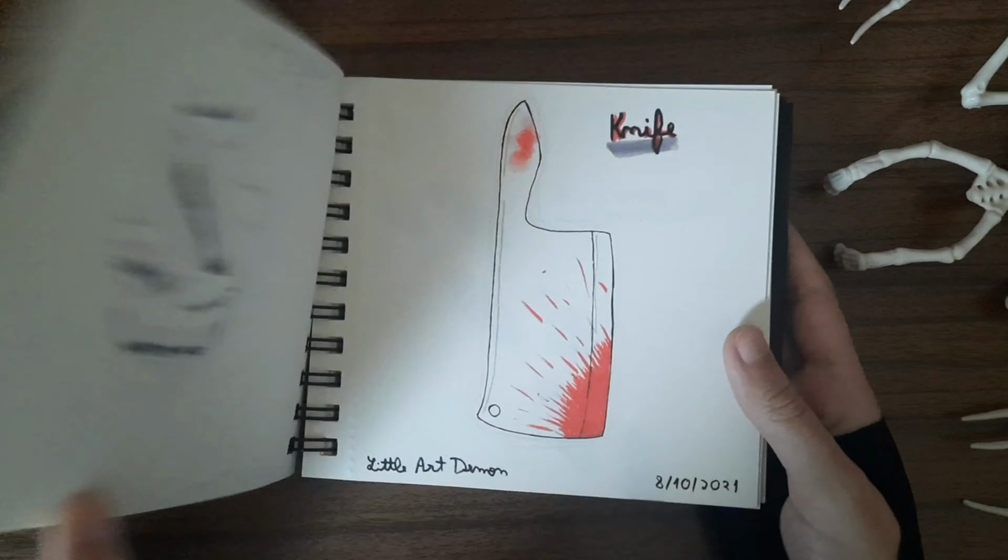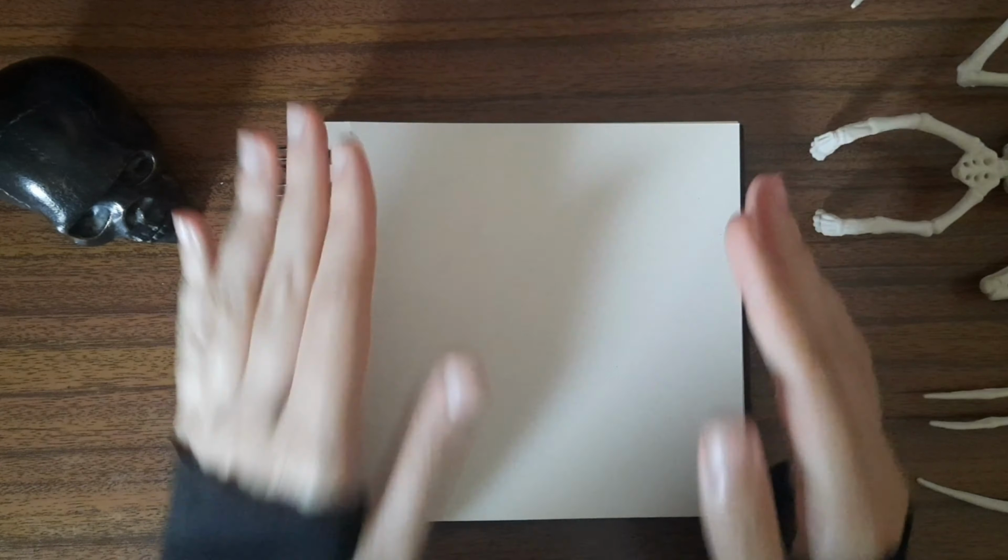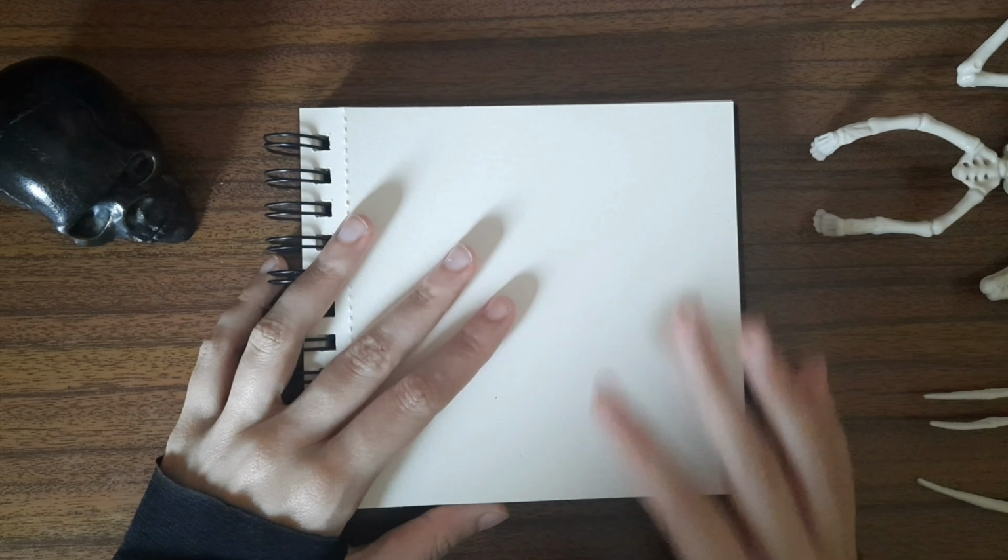But anyway, now we go to day 11. And I think we need to draw some scratches, that's the prompt. So let's go, let's get started.